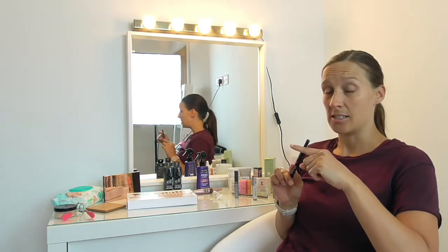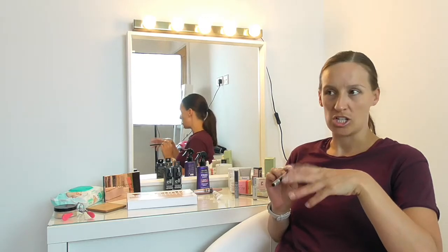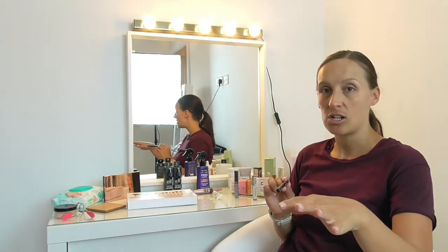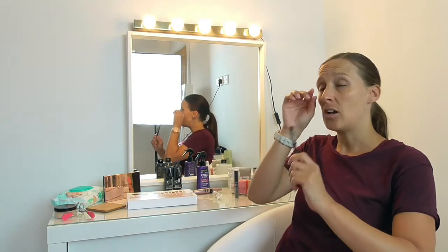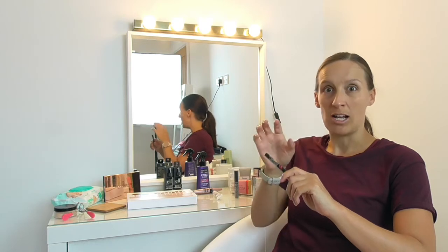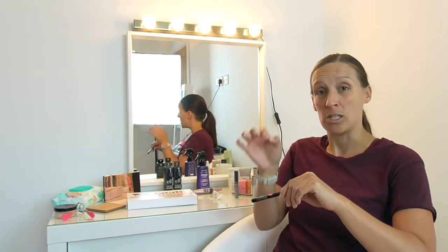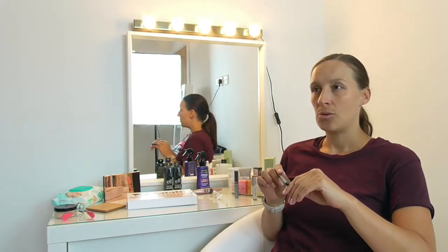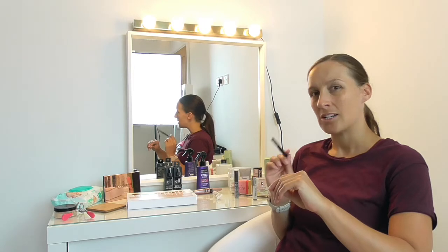First set, I really liked them. Second set were not so good. Third set were fine, but then obviously we went into lockdown and the salons are closed, so I can't get my eyelashes done. And when the eyelashes came out, my natural eyelashes were falling out too, and they were also a lot shorter than they were to begin with. So I don't think I'm going to go back to lash inserts.